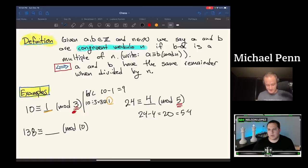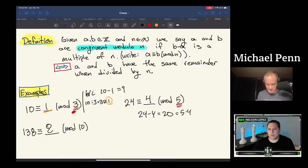And then finally, 138 is 8 mod 10, right? Because this one is even easier, you only look at the last digit. That's because if you do 138 minus 8, you get 130. But since that ends in a 0, it's clearly a multiple of 10.